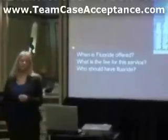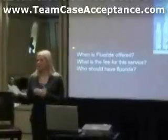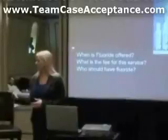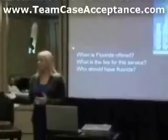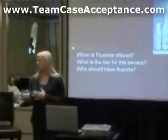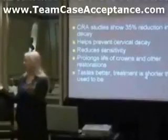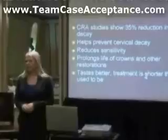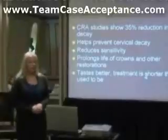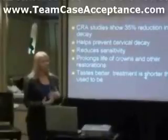Let me also suggest that some of our patients are confused about the difference between systemic and topical fluoride. Systemic fluoride does not affect adults, right? You can only take it up till the time you're 12. After that, it's not going to help you anymore. So I think there's a misconception in the general public about which fluoride we're talking about. Topical fluoride, CRA studies show that it will help everybody, whatever the age, 2 to 92, 102, it doesn't matter. If you have teeth in your mouth, we should be trying to strengthen them as often as we possibly can. It helps prevent cervical decay, it reduces sensitivity, and it can prolong the life of crowns. A lot of these things are no-brainers, right?